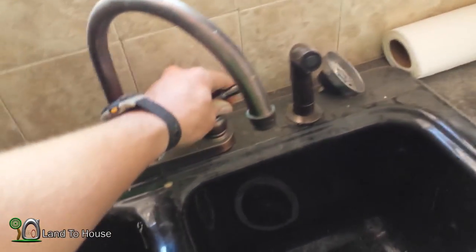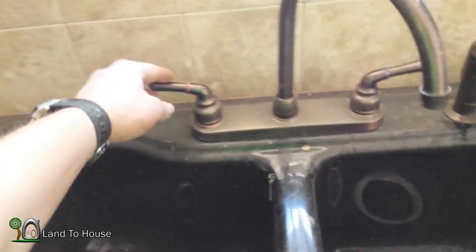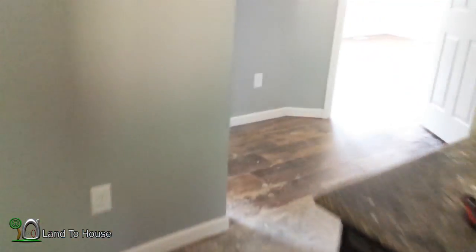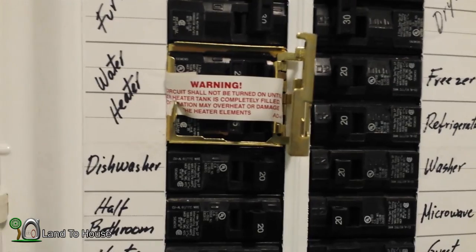So the cold water is working nice, but the hot water they have to come back and fix. So the plumber is going to come back tomorrow because if you come in here and check out the breaker, you can't turn on the hot water heater until the tank is full. And so I don't know if the tank is full. So he's going to come back out, take this panel off here, and fix that for us.